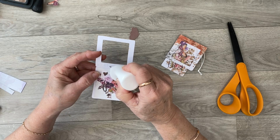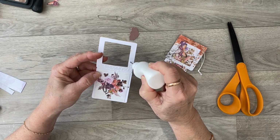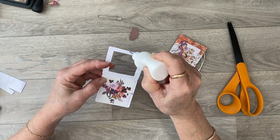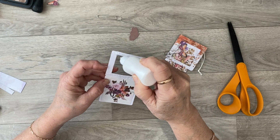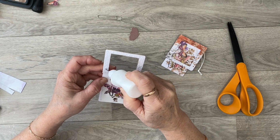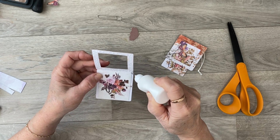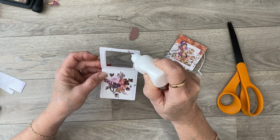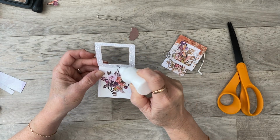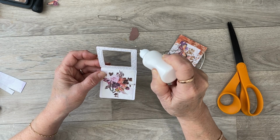So yeah, that was our Sunday. It was very nice. Today it's much windier and not as pleasant outside. Good day to be inside and creating.